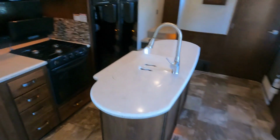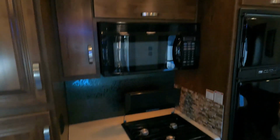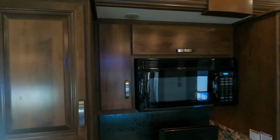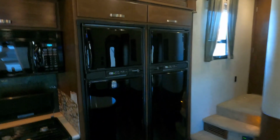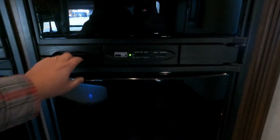All solid surface Corian countertops. 3-burner stovetop oven. Microwave convection oven. Got 2 8 cubic foot RV refrigerator freezers that run off propane or electric. And haven't really had them on long enough, but we do guarantee these to work. And they are clean.